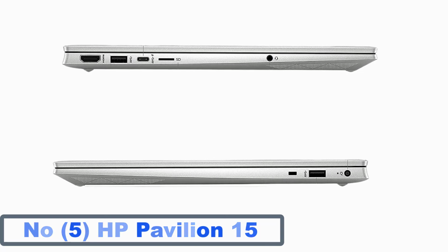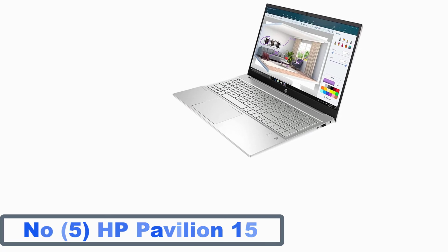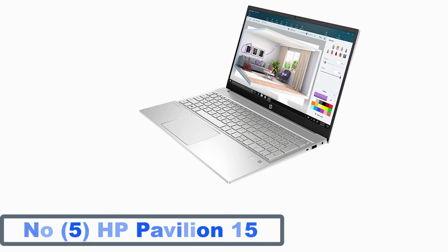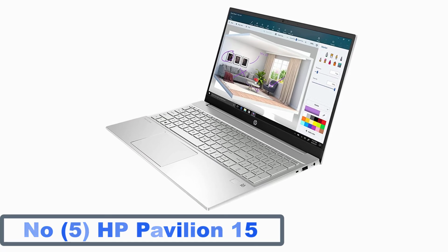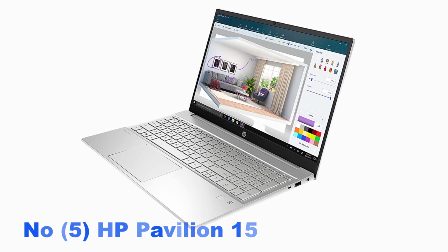Now there are a few things to remember when shopping for this laptop. This laptop has an integrated mobile GPU. Sure, it is the latest tech and all, but the performance won't be as good as a dedicated one. Other than that, the laptop is a great pick and value for money.